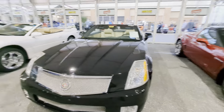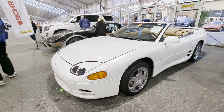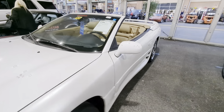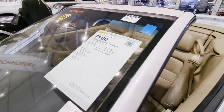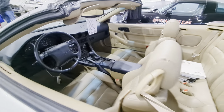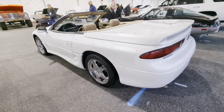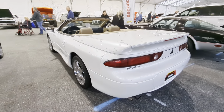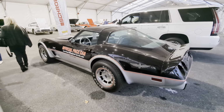Walking over here to show you this one. 3000 GT, Mitsubishi 3000 GT VR4. It's all-wheel drive. Spider. Hard retractable top. And yeah, awesome. I actually just reviewed the Mitsubishi Eclipse Spider. I was thinking about road tripping with that down here. Instead, I took my Porsche 911 Carrera 4 Cabriolet 996.